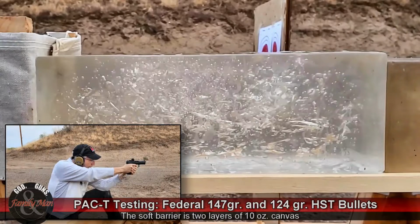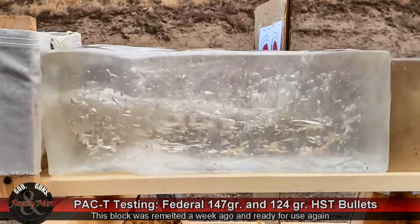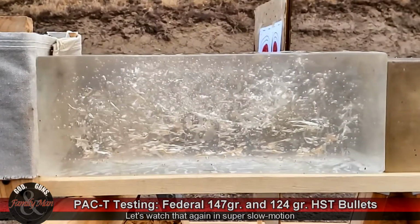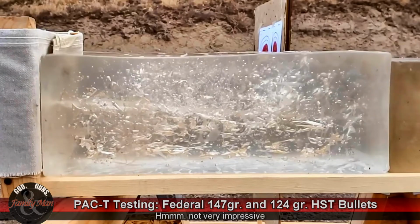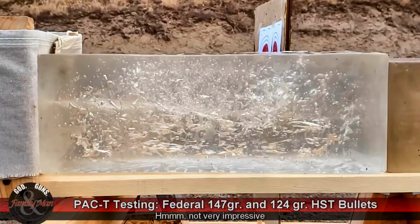Okay, 1 round, HST 147 grain, 7 yards at that block of ballistic gelatin. This bullet is going to have to pass through 2 layers of some canvas first. Let's see how it goes. Well, it went where I wanted it to. That's cool. And now the 124 grain.